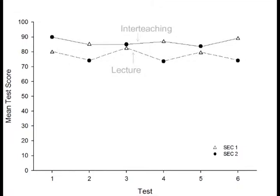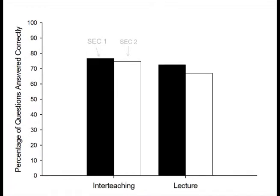And here's the data for the two different sections. Notice that the data on the bottom is lecture and up top is interteaching. Again, this was the mean or average test scores from 0 to 100. Notice that in a college classroom, those students exposed to interteaching scored higher on these tests between these two sections. And here's also a percentage of questions. This is total cumulative questions between the two sections, Section 1 in the black, Section 2 in the white. Overall, the percentage of questions was higher with interteaching versus lecture. So, some empirical evidence that interteaching is an effective method of promoting learning.